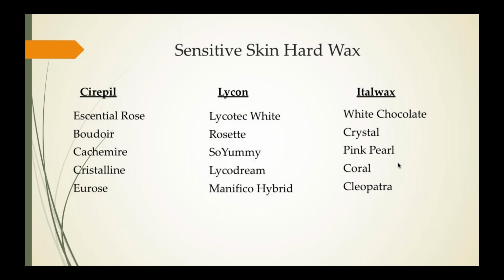We've sectioned it out by the brand. Okay, so the sensitive skin hard waxes, that means these generally have either a synthetic or something like a titanium dioxide. In some products, it can be a micro mica, or Cerapill uses what's called the microcrystalline, which is their synthetic resin. So the essential rose and the Euros, both of those have that creamy texture, and they have the titanium dioxide in there.